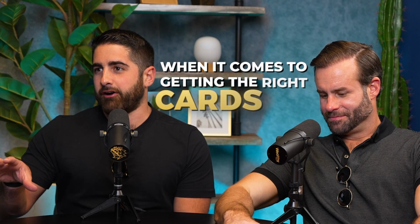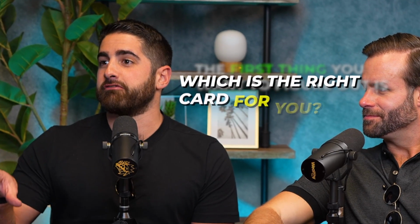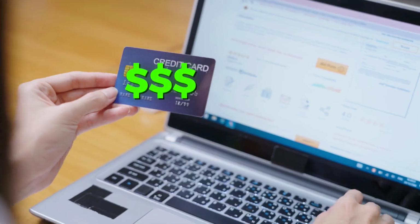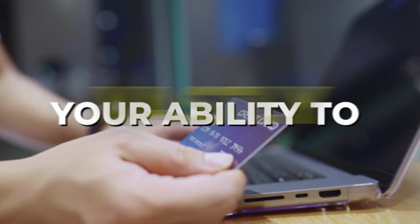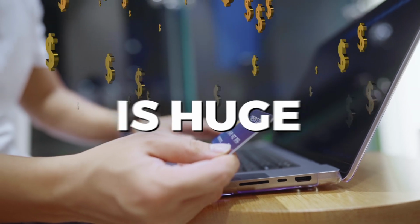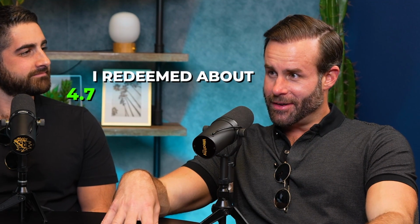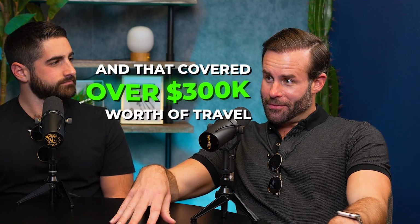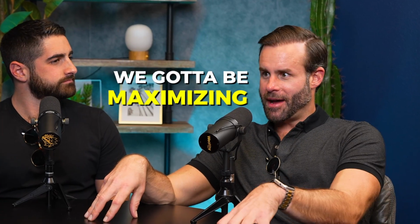When it comes to getting the right cards, the first thing you want to figure out is which is the right card for you. The right card for you is going to be which one are you getting the most points on based on what you spend on. When you can do that with 2, 3, 4 cards, your ability to vastly increase your points earning is huge. I redeemed about 4.7 million points, and that covered over $300,000 worth of travel. How do I learn how to maximize my points the way you have? In order to maximize our travel, we got to be maximizing.